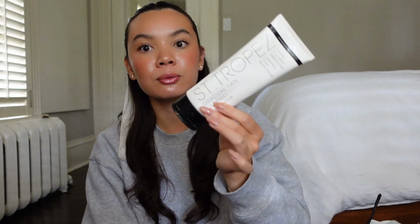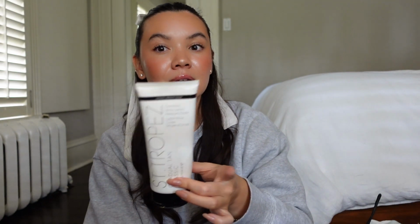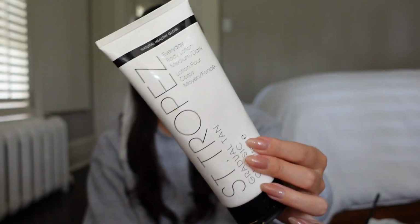It's kind of expensive too, but it does give a better color, I find, than the Jergens one from when I used both back in the day. So if you do want a gradual self-tanner, it's pretty nice. However, for me, self-tanning is not really my thing.